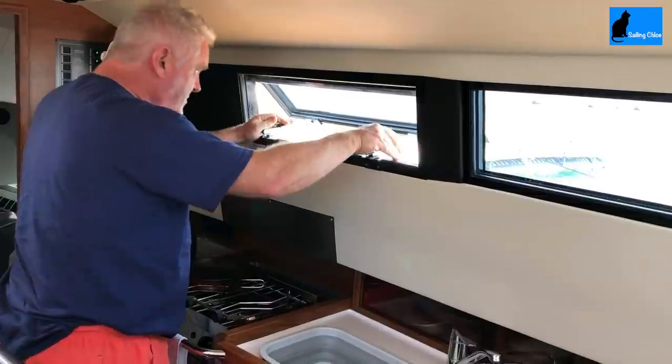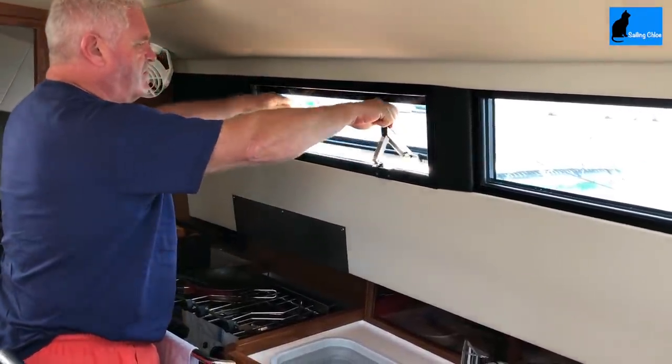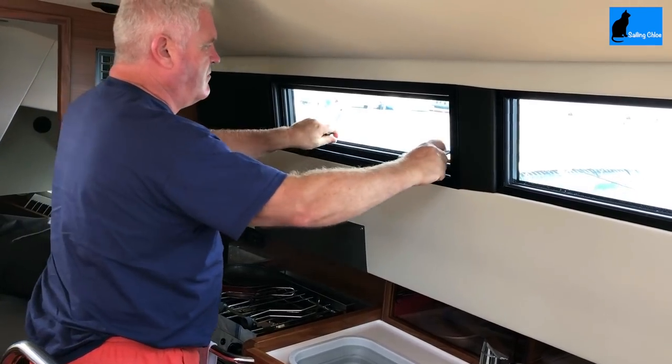Above the range is an operable window to let steam escape while you're cooking, and it has really heavy-duty hardware on it that we like.